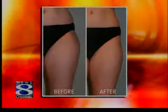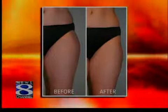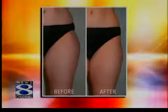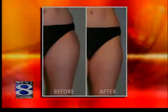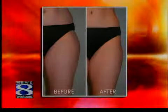Here's Erica's left hip on the left side before the procedure, and there you see it on the right side after the procedure. And this is only a month after. Right, I think a month or five or six weeks afterwards. You really have to wait a full three months before you see the final result. So as good as this looks, she's still on her way to an even better result. Isn't that great? She likes it. Would you do it again?